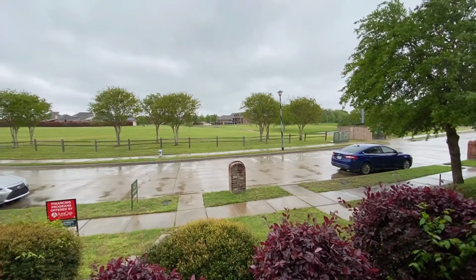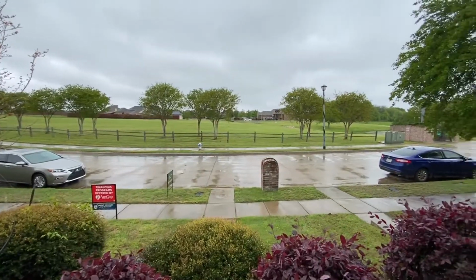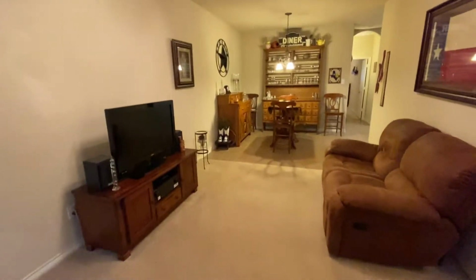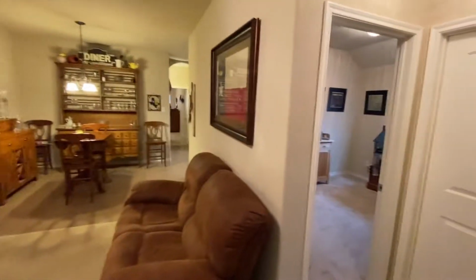Okay, so here is my half duplex listing in Wylie. Just thought it'd be good to do a quick walkthrough. Walk in the front door here. In the living room. Over there you can see the dining, so we're gonna walk into here.